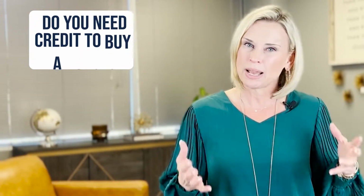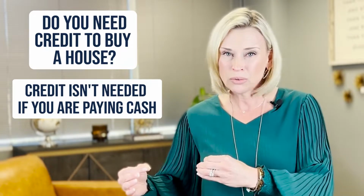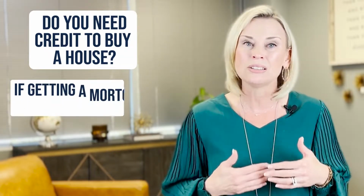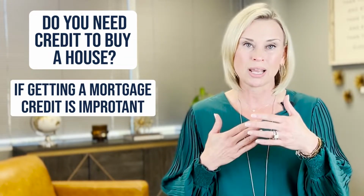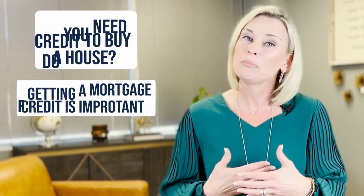Do you need credit to buy a house? Well, the answer is, if you're not using a home loan and you're paying cash, then credit won't matter. But if you do need to use a home loan to purchase a home, then the credit score can impact your ability to get qualified. So please understand that there are some programs out there for people that do not have a credit score.